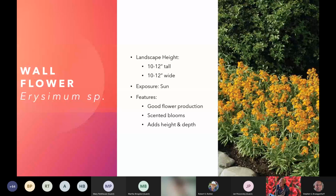So you're always looking for how you can draw the eye to either that container or to the landscape. You don't want everything at one height. You want it to sort of flow, and you want your eye to follow it.